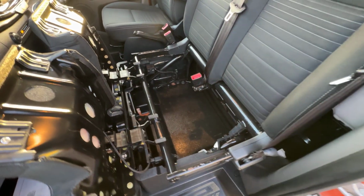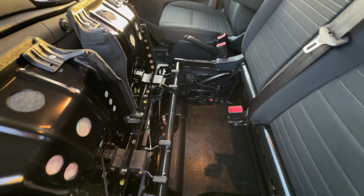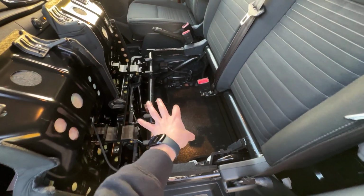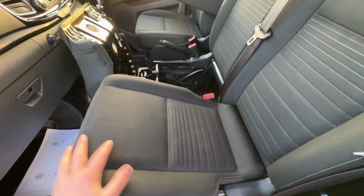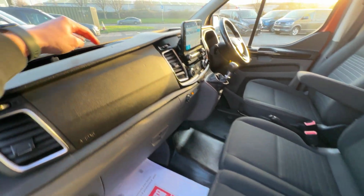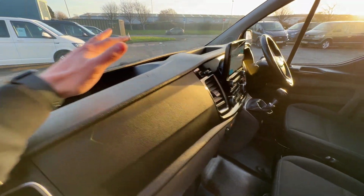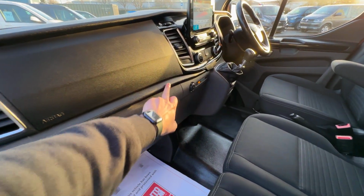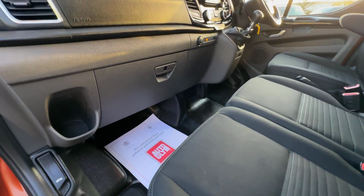As I always mention in these videos, this just goes to show the level of attention to detail that we go to. That is as clean under here as it is anywhere else on the van, so you do not miss anything on these vehicles. On the dashboard then, a couple of tiny little marks just up here on the top of the dashboard, and a couple of tiny little ones just there as well on the very leading edge. But otherwise, all in very good order.